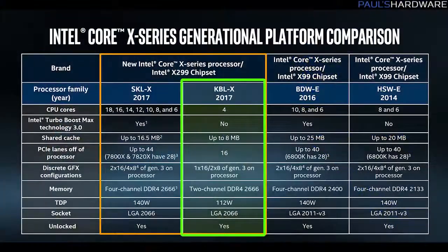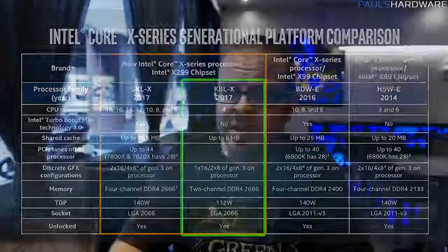I do have some questions about this launch, and hopefully we'll be able to answer these soon, especially once we get parts in for testing. But I have questions about the viability of the Kaby Lake X CPUs, the 4-core, 4-thread, and 4-core, 8-thread options at the bottom of this stack. They do seem to be at odds price to performance-wise with Intel's current mainstream platform and what you can get on Z270. Also, the fact that they have 16 PCIe lanes, again, means that you're going to have some really weird configurations with X299 motherboards, and I'm expecting X299 motherboards to be more expensive than what you would pay for a Z270.